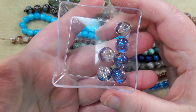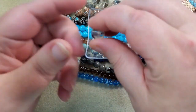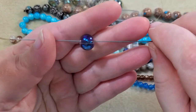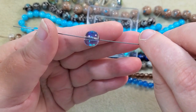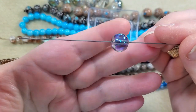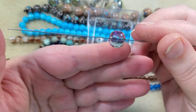And then we have 6 12mm blue Galaxy glass beads. These are really pretty. Get them on my little rod here so you can see them better. Those are really pretty. Different colors depending on how you turn them and how the light hits them. It's really pretty. Transparent. You can see the rod through there.